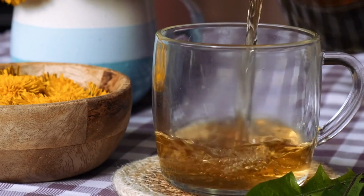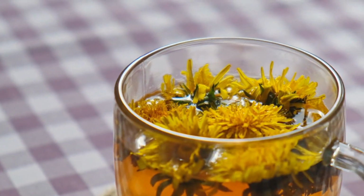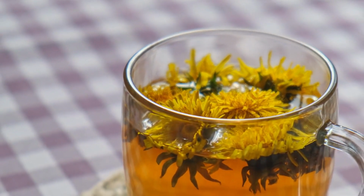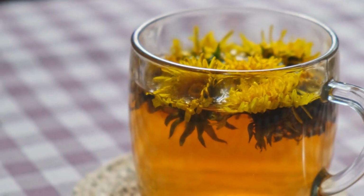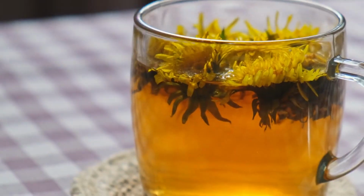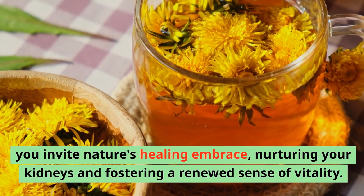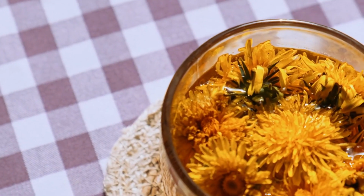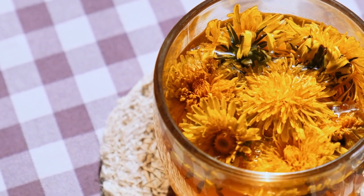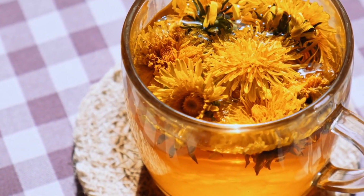their resilience. Crafting a cup of dandelion root tea is a simple yet rewarding endeavor. Just steep dried dandelion root in steaming hot water for a mere 10 to 15 minutes, then strain and savor the earthy infusion. With each sip, you invite nature's healing embrace, nurturing your kidneys and fostering a renewed sense of vitality. Embrace this humble yet potent elixir, and witness firsthand the transformative power it holds in elevating your overall well-being.